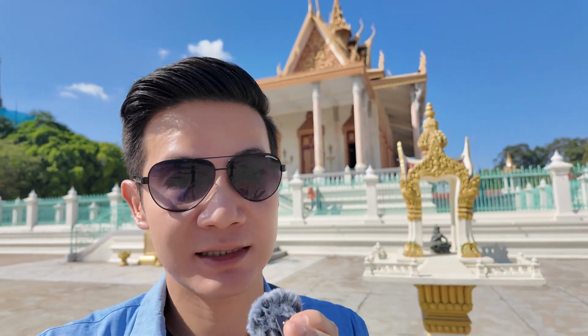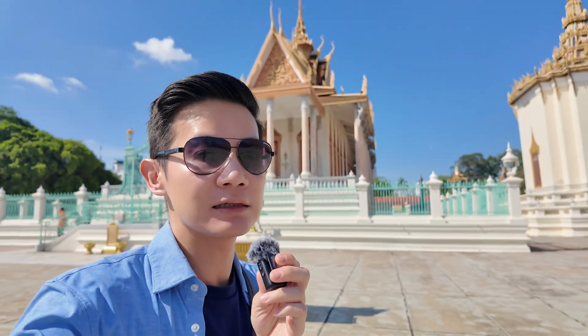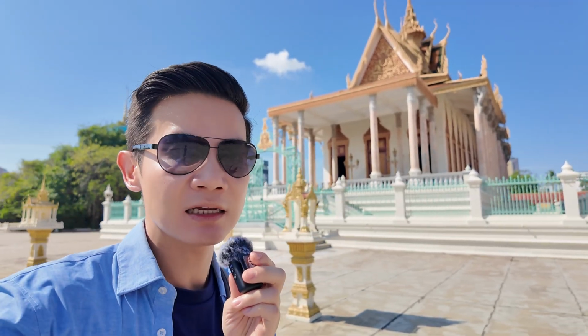But guys, when I say you have to go in and look at the architecture and the things inside, you must. There are Buddha statues made out of emerald, jade, Buddha statues made out of gold with diamond, and even the floor inside is paved with silver tiles. And while you're at the Royal Palace, the Silver Pagoda is definitely something you want to check out.